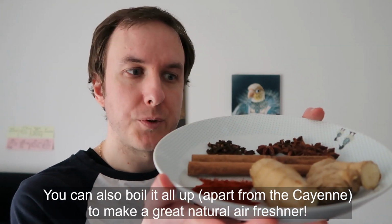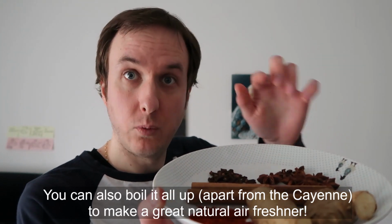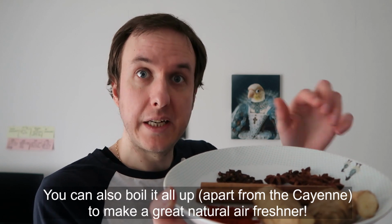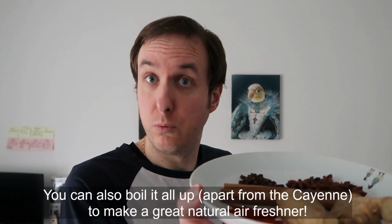We have all sorts of spices here. We've got cayenne pepper, we've got ginger, we've got cinnamon. We'll talk about what specific type of it as well. We've got some cloves and we've got star anise. So I'm going to go through each individual spice and we're going to talk about what makes them good.